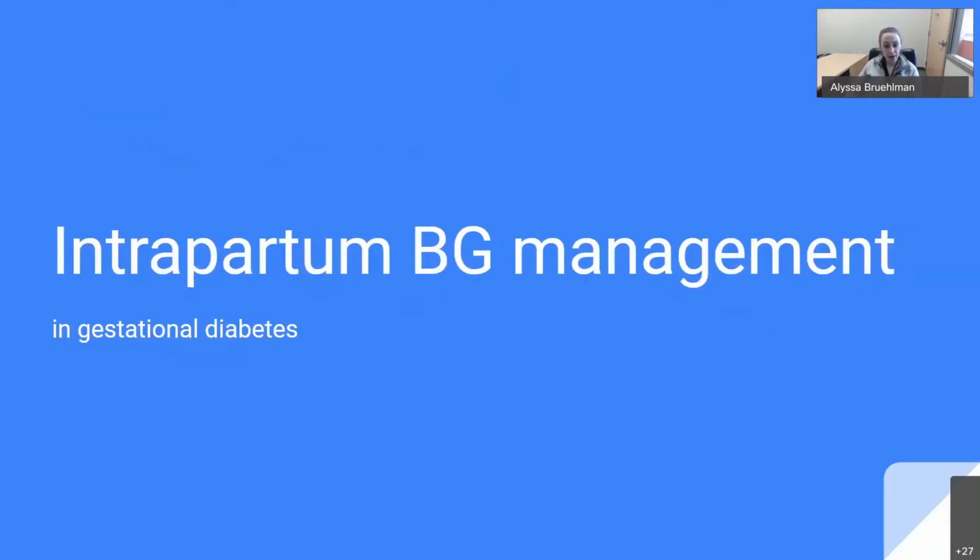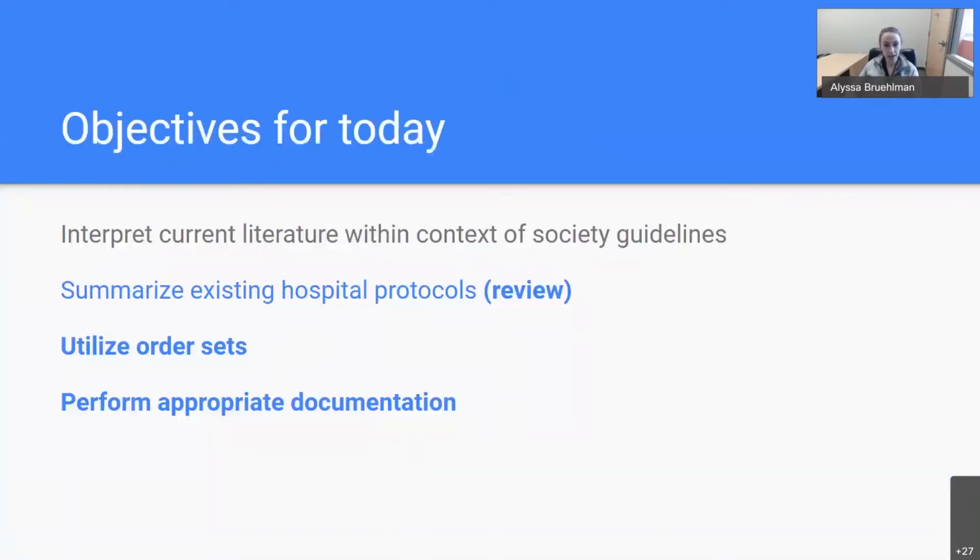So we'll turn back to gestational diabetes and the objectives for today. At the last session, we talked a little bit about some of the current existing literature and briefly reviewed existing hospital protocols. We'll return to that today in the context of looking at the order sets that Meritor has. So I've tried to link those together in a way that makes sense. And then we'll just briefly talk about documentation, which is fairly simple for this as well.